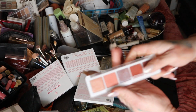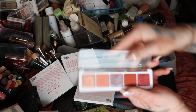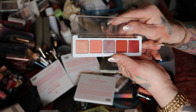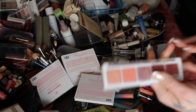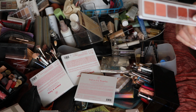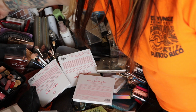All right, Natasha Denona. This is the original Coral palette. I just don't use them. I'm gonna go ahead and donate. I have a huge Natasha Denona collection, but I don't need every single thing she's ever made, and I don't use it enough. So that's a donate.